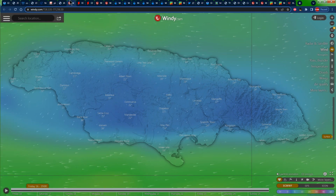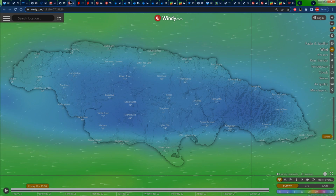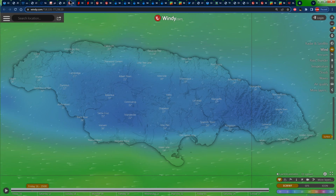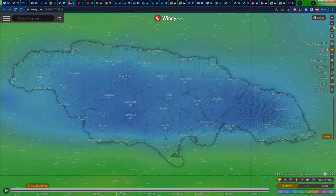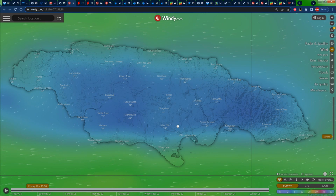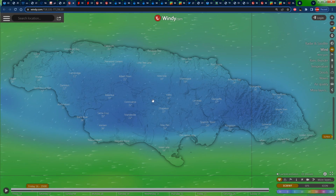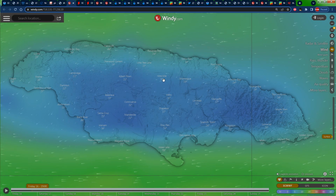Alright, so let us talk temperatures for this evening. So as stated, we're wrapping up all of the cool temperatures that we've been receiving for a majority of the island. The cool temperatures will remain across the usual spots. So we know 9 Mile in St. Anne, 21 degrees Celsius in Mandeville, 20 degrees Celsius in 9 Mile.